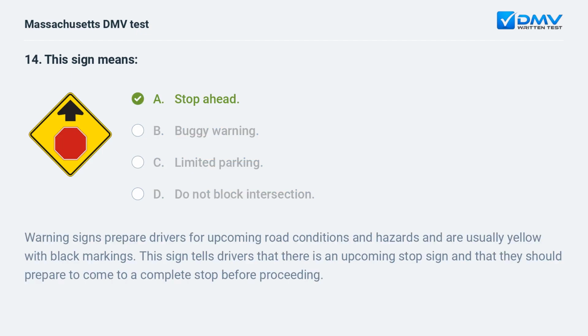A. Stop ahead. Warning signs prepare drivers for upcoming road conditions and hazards and are usually yellow with black markings. This sign tells drivers that there is an upcoming stop sign and that they should prepare to come to a complete stop before proceeding.